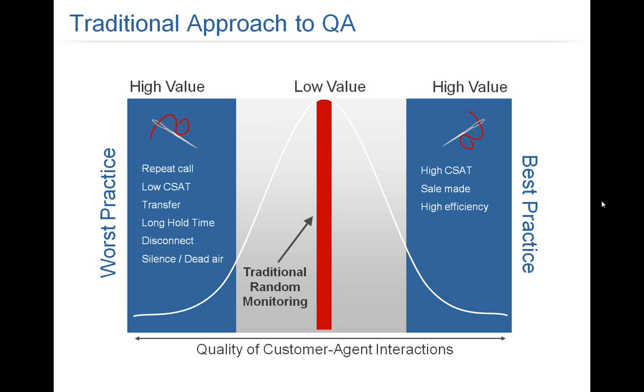Some examples of high-value calls on the worst practice side, on the left side here: repeat calls. And it may not be something the agent had control over. A lot of times, I think it's over 60% of repeat calls, aren't something the agent did, but it could be a process, something with shipping, something that happened on the back end that needs to be addressed. Low CSAT, transfers, long hold times, disconnects, silence or dead air. These are all data points that we could look for. High customer satisfaction on the other side, sales made, high efficiency. Those are the ones we want to use and highlight, use in our training, showcase, reward, and so forth.